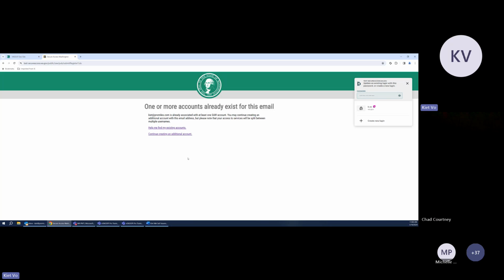There are 2 steps that I do want to point out that you may see when creating your account. This is the first part here. Because I've used my email address for multiple SAW accounts, and that is allowed within SAW, you can have multiple SAW usernames associated to a single email address. At this point, it lets you know that you have 1 or more accounts that already exist for this email. So your account has not yet been created. You have 2 options. You can help find existing accounts, or you can create the username you're just now requesting. If you don't continue creating an additional account, that username will not be created. So in order to create a new account with that email, you do have to click continue creating an additional account. So we'll go ahead and do that.